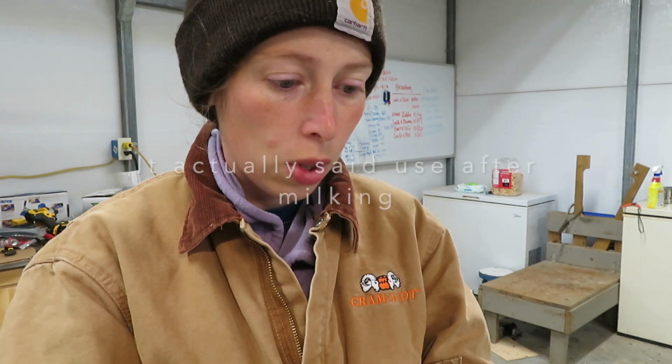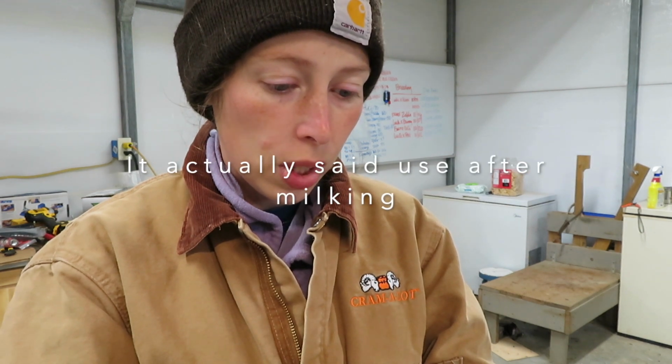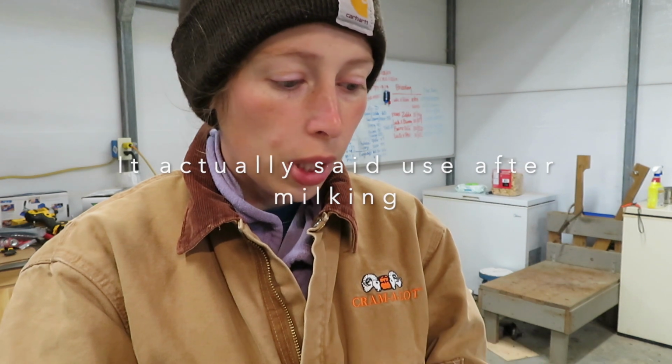I'm trying to think if it has a milk withdrawal. It's a topical, and I've never used it on milking animals. It does say to not spray it on lactating animals until they're done milking.